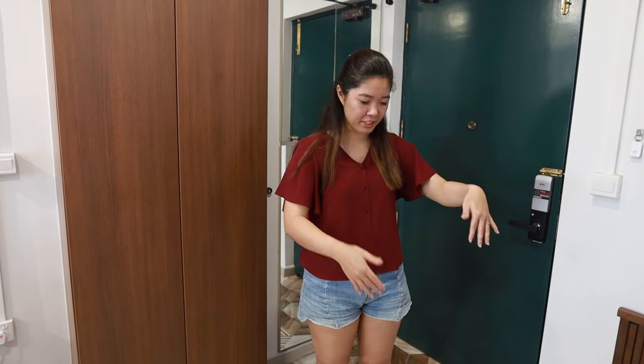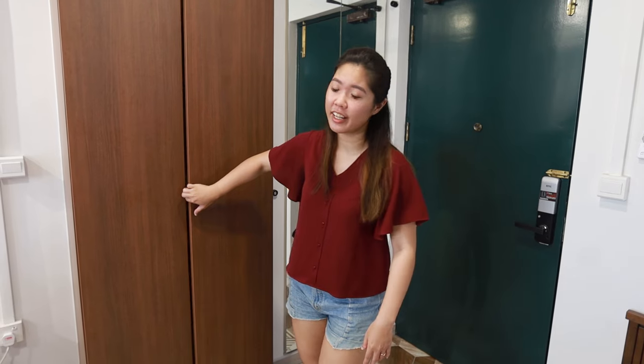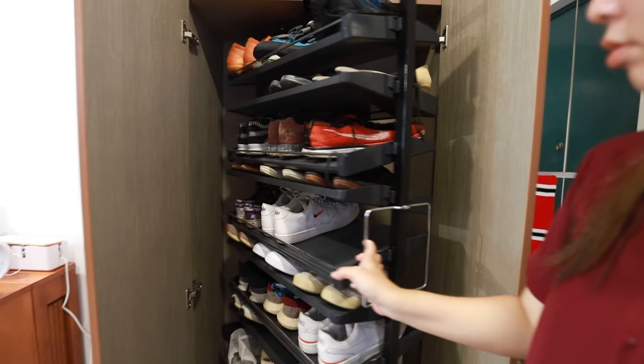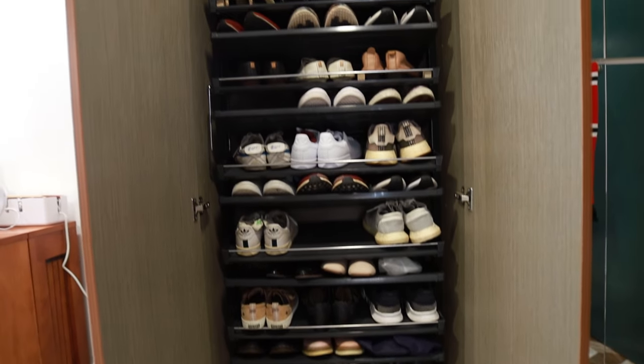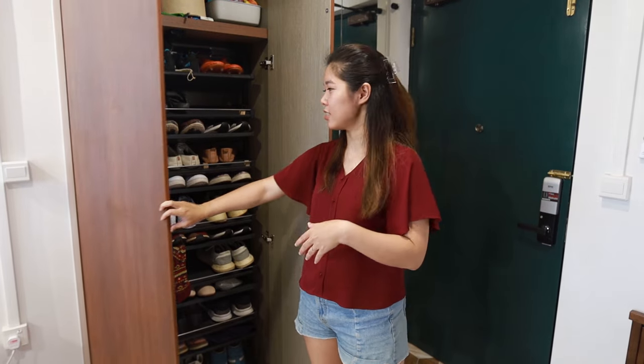Okay, so we'll start off with our entrance. As you can see, our entrance area is demarcated by our floral tiles that we bought from Singapore. And then this is our shoe rack. We got the shoe rack from Taobao and it's a swivel, so it really saves a lot of space, and one level can put about 3 pairs of shoes. You can get a higher or shorter one depending on your space.